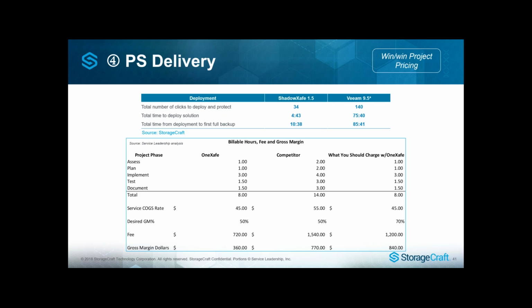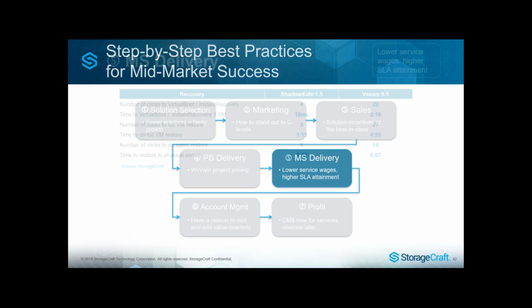That's pretty exciting, right? There's been some really sharp solution providers that have taken advantage of this kind of strategy. You need to put your own numbers in here, but I think you get the idea. All right, what about managed services?